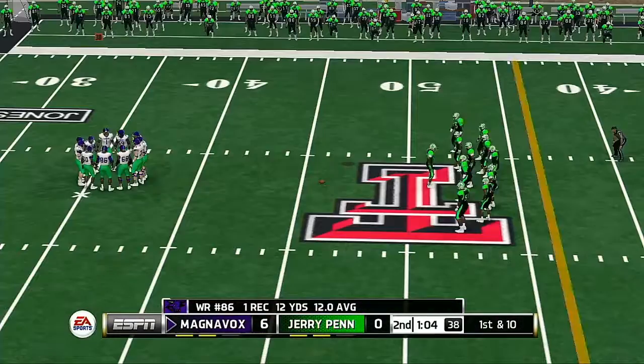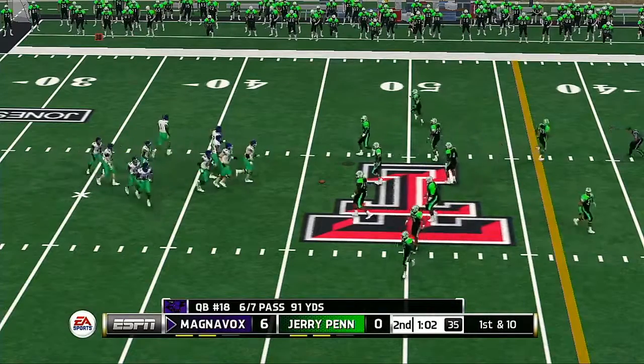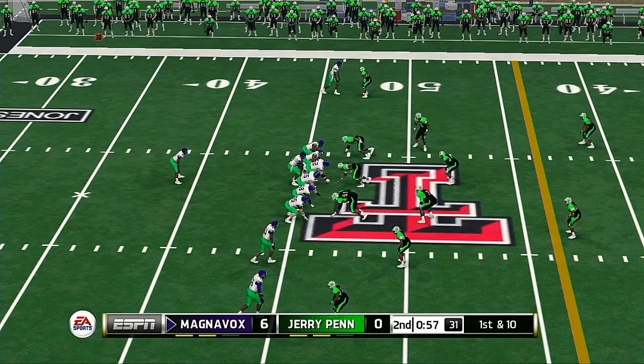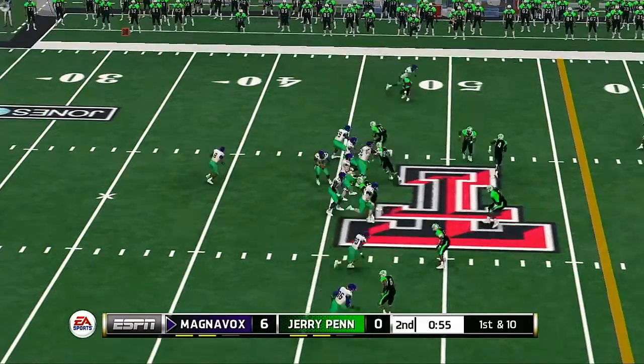Just a risky throw here by the quarterback. You cannot keep tossing it up into the secondary like that and expect your guy to come down with it every time. The defense is going to jump on one of those and take it the other way.